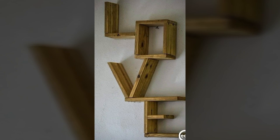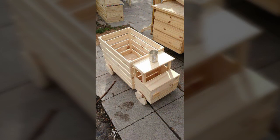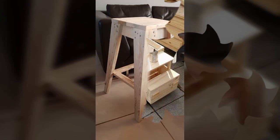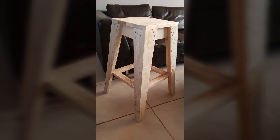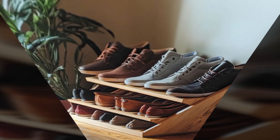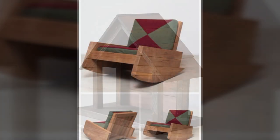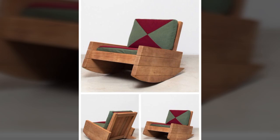If you want to buy these very beautiful objects and stylish decor ideas, then I will tell you some website names like AliExpress, eBay.com, Etsy.com and Amazon. You can buy these very beautiful woodworking ideas from these websites easily online at a very reasonable, low price.